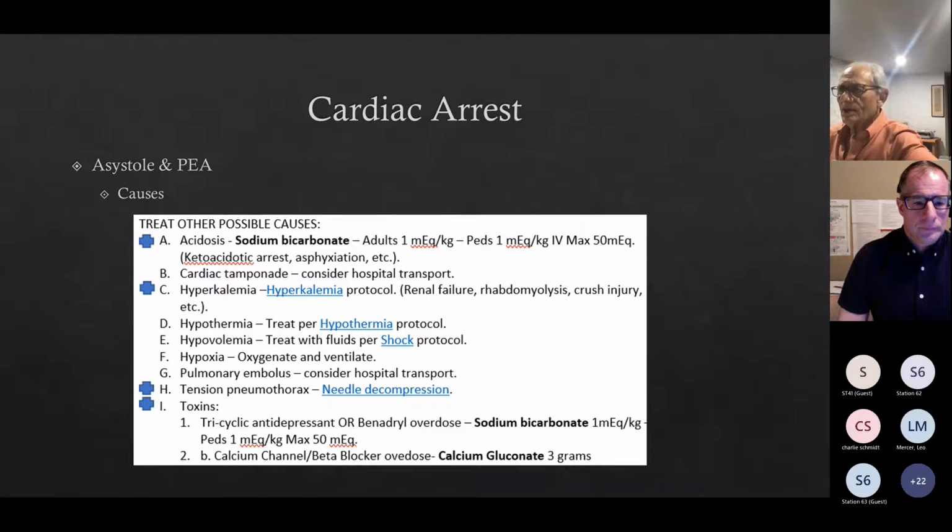So when do they have acidosis? Well, you can assume acidosis if it's cardiac arrest, probably due to respiratory compromise, such as COPD exacerbation, congestive heart failure with low O2, with extreme hypoxia.